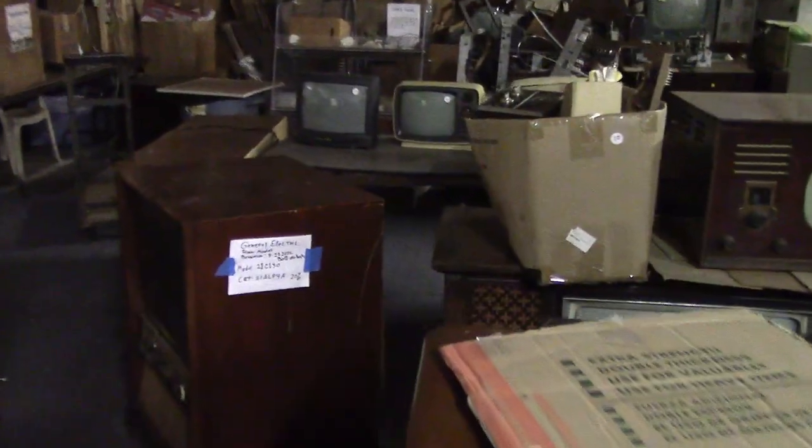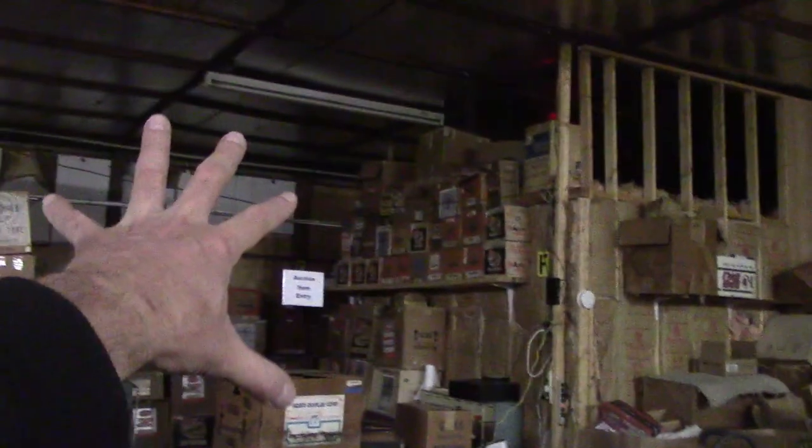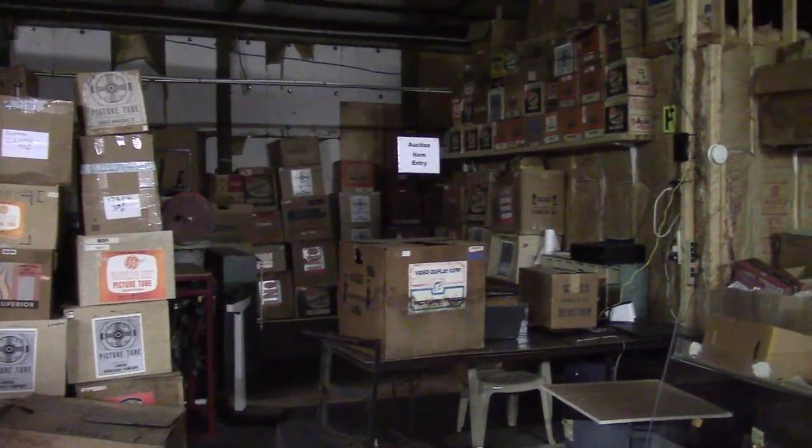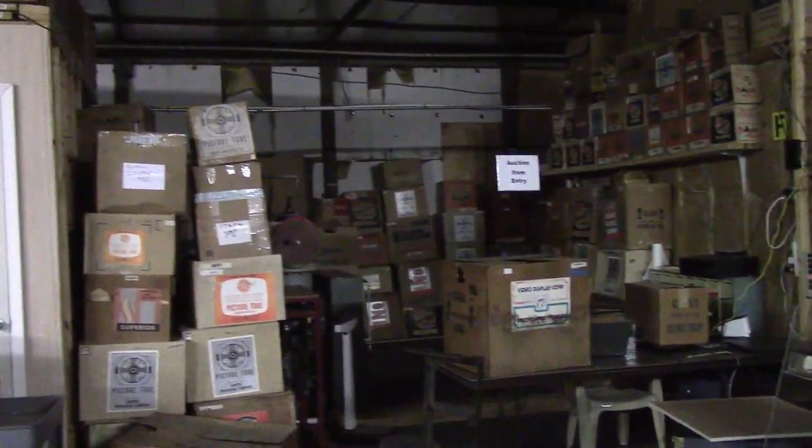I'm not sure what the status of these is. It's changed quite a bit in the 5 months since I was last here. I don't think any of these are for sale tomorrow. It's fun to look. Sort of a boneyard back there. Here's all the rest of the picture tubes. There's a list of their inventory online. I think they sell them for $75 a pop.